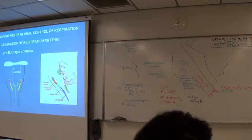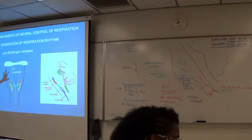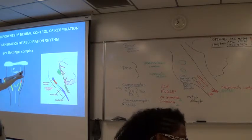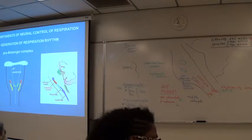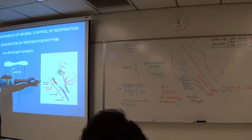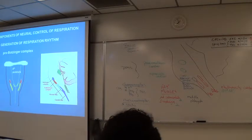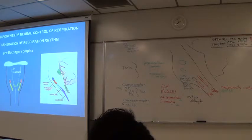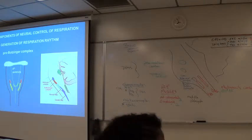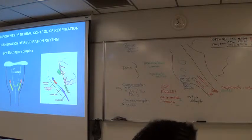So the generation of the respiratory rhythm, this is looking at the dorsal view of the pons and medulla with the cerebellum gone. So you're seeing the diamond portion of the fourth ventricle. All right, and we're looking at the ventral respiratory group with the pre-Botzinger complex that I drew on the board and seeing that here as well. The red one. So this is like, remember how we talked about the autorhythmic cells for the heart? The sinoatrial node and the fact that it depolarized on its own? Similar to that is the theory behind the neurons of the pre-Botzinger complex.